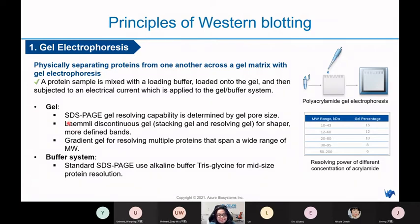We can use SDS-PAGE resolving gel, which is quite a commonly used gel, to resolve the proteins based on the gel pore size. We have Laemmli discontinuous gel, allowing you to separate for sharper and more defined bands, and also gradient gel. Those are commercially available, ranging from 4% to let's say 20%, allowing you to resolve multiple proteins spanning a wide range of molecular weight. Normally, standard SDS-PAGE gel uses an alkaline buffer such as Tris-glycine for more mid-size protein resolution.